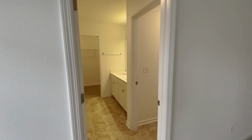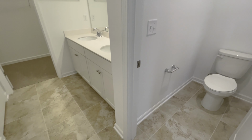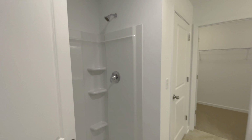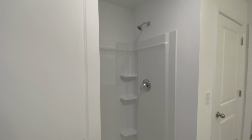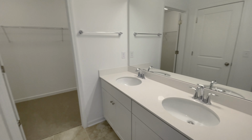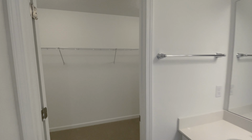Then here's your primary bath. We do have a water closet. I know that's on my short list if I were looking for a 4-bedroom, 2.5 bathroom home, in the primary, so you have that. We have a walk-in shower, dual sink vanity, okay?